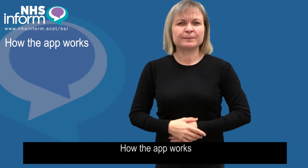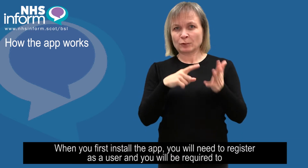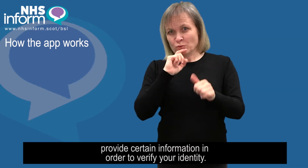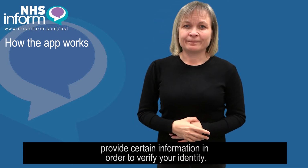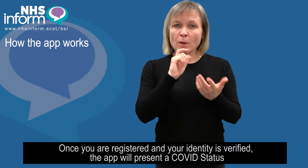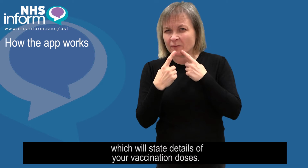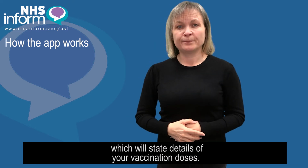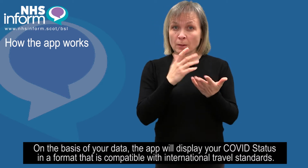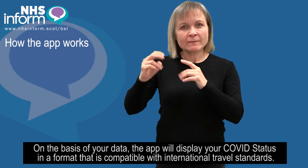How the app works. When you first install the app, you will need to register as a user and you will be required to provide certain information in order to verify your identity. Once you are registered and your identity is verified, the app will present a COVID status, which will state details of your vaccination doses. On the basis of your data, the app will display your COVID status in a format that is compatible with international travel standards.